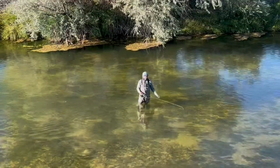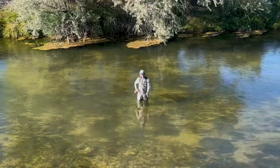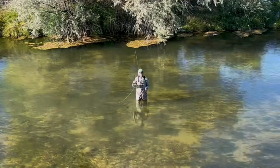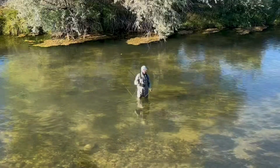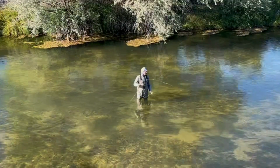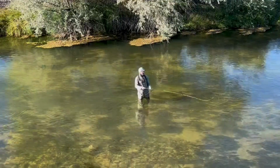So I would say every 2 to 3 casts, if you can, clean your flies using the San Juan slap, which is where you take your flies out of the water, try and keep the indicator off the surface, and just drag those flies through the water like that. About 3 or 4 times is pretty good. You can just send them right back out.